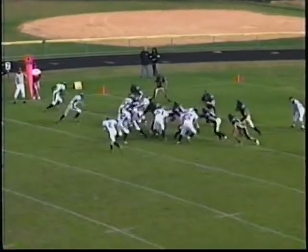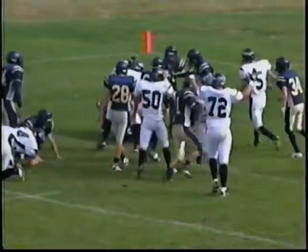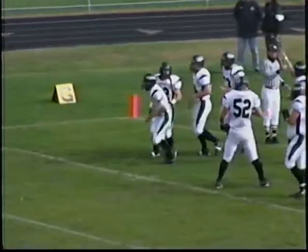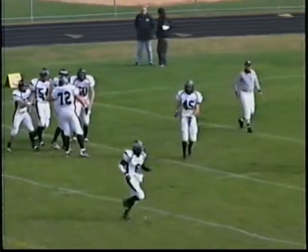Bouncing out to Eagle. Single Eagle. Eagle tight. Touchdown on the dive, number 32. Touchdown, Josh Burke. Scores on the second play of scrimmage, runner Wes Everett.